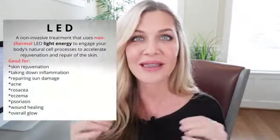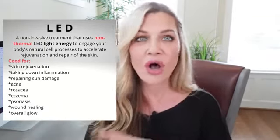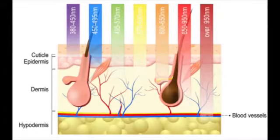Now, LED uses light. So microneedling uses needles. LED uses light. Light emitting diode is what LED stands for. LED comes in all kinds of different colors, and each color corresponds to a wavelength that gets to a certain depth in your skin. And at different depths in your skin, there are different processes going on. So each color of light gets into a certain depth to affect a certain process and hopefully improve it. So LED is light used to treat the skin.